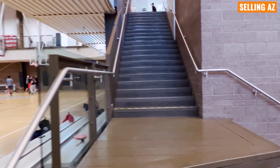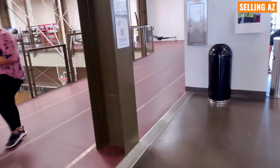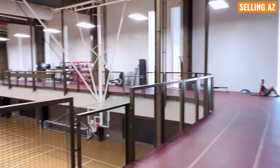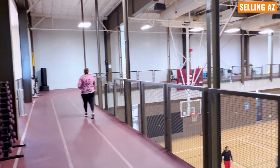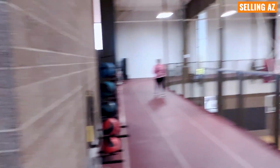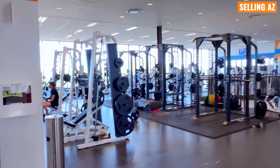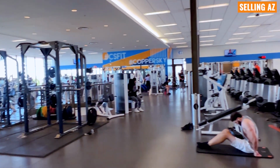Okay, and if you head upstairs, they got a pretty sweet indoor track here as well, guys. So you could stay cool, get a good workout in, you know, go on a walk on this indoor track. And they have some really cool weights as well. They got squat racks, free weights. So all this at the Copper Sky Multi-Generational Center.